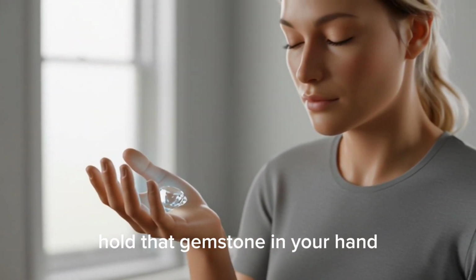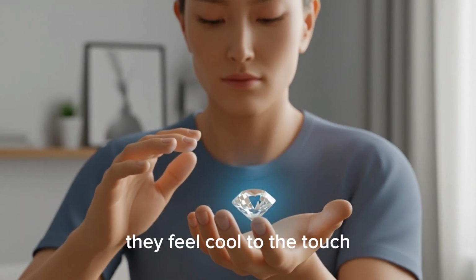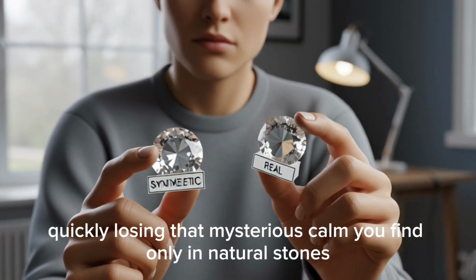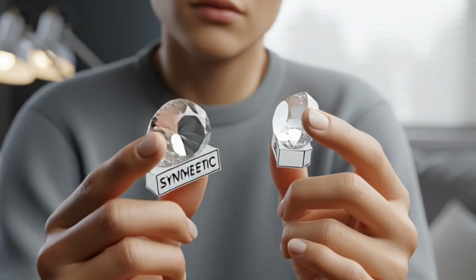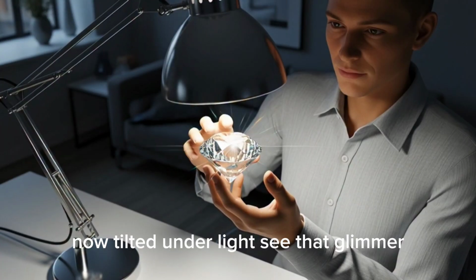Hold that gemstone in your hand. Feel its temperature first. Real stones often borrow the chill of the earth. They feel cool to the touch, even after a while. Fakes, especially glass ones, tend to warm quickly, losing that mysterious calm you find only in natural stones. Think of it as the stone's first whisper. Nature stays cold a little longer.